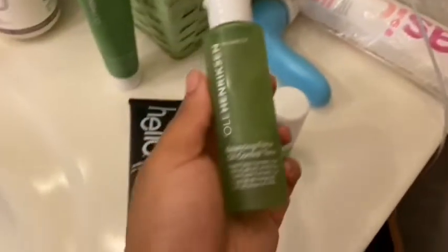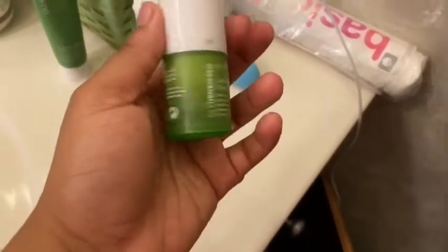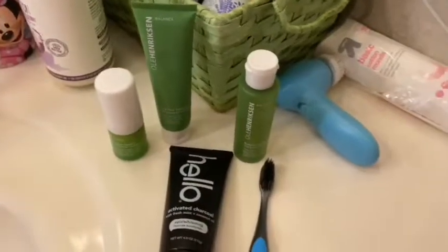But this one's like a toner. And this one is basically the moisturizer. And that one is the cleanser. And all $28, I'll show you where to get them from.